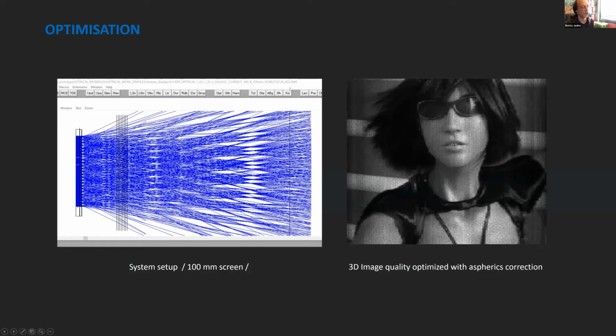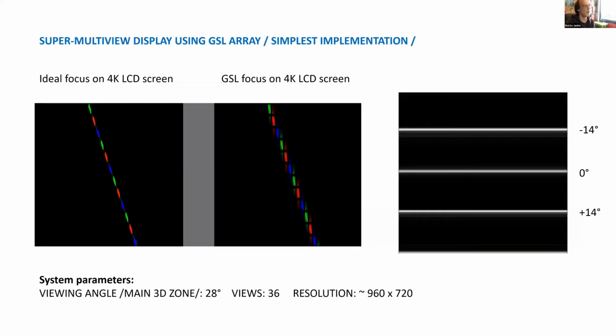This is the optimization of the image with better aspherics and with high refractive materials. These are UV curable resins with a high refractive index, and we improved aspherics, and you can see how the image looks on the detectors in ZEMAX. Image is in space, and our system focuses the 3D image in space. This is the quality of the image as simulated in ZEMAX.